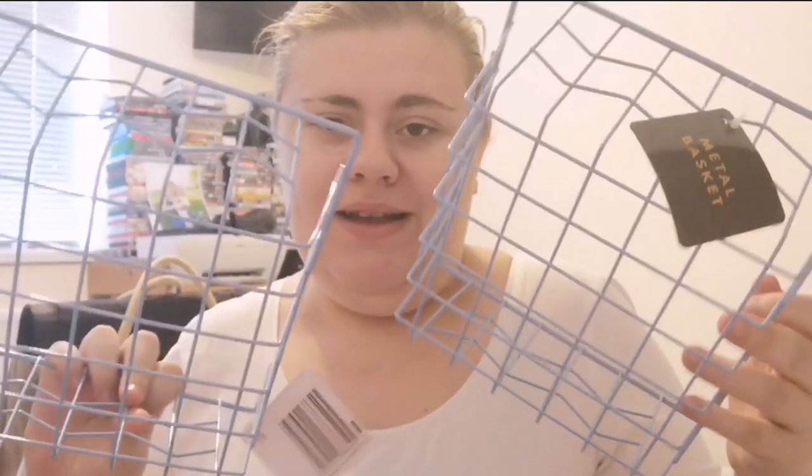Christmas decoration to go on my mum's tree. So that's really, really cute. I've got to pass that on to him. And then I've picked up these two blue wire baskets for my hampers.